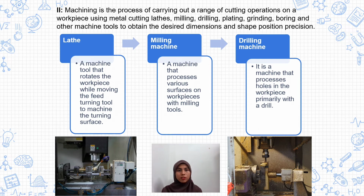And now moving on to the second process under the making process of metal faucet pipe, which is machining. Machining is the process of carrying out a range of cutting operations on a workpiece using metal cutting lathe, milling, drilling, planing, grinding, boring, and other machine tools to obtain the desired dimensions and shape position precision.